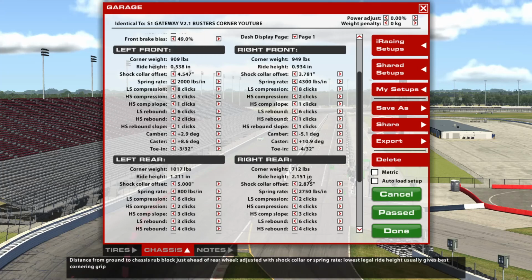Think of your roll center on your race car. The more you raise the back, which is what the track bar does, the more you raise the roll center, and you will free it up mid-corner. All right, and even sometimes on corner entry, you'll free it up in general.